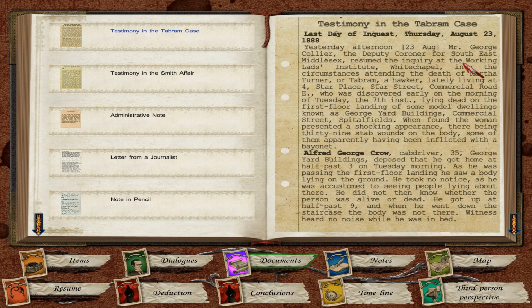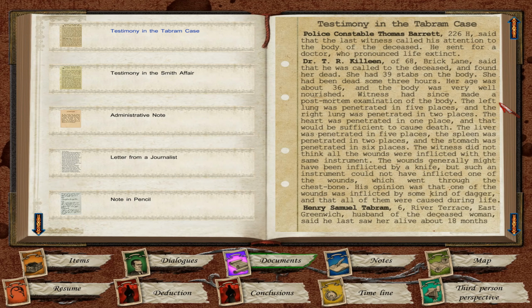He got up at 9:30, and when he went down the staircase, the body was not there. Witness heard no noise while he was in bed. Police Constable Thomas Barrett, 226H, said that the last witness called his attention to the body of the deceased. He sent for a doctor who pronounced life extinct.